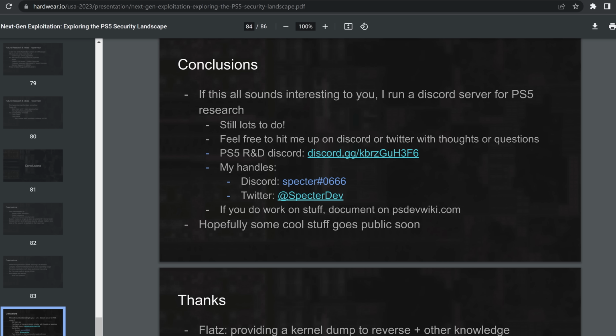Then we have more conclusions here. If all this sounds interesting to you, he runs a Discord for PS5 research, still lots to do. Feel free to hit him up on Discord or Twitter with thoughts or questions. PS5 Research and Development Discord, and he gives his Twitter handle and his Discord there. And if you do work on stuff, document it on the PlayStation Dev Wiki, and hopefully some cool stuff goes public soon. So interesting, some cool stuff goes public soon, maybe hinting that they're getting close potentially to something, which may be just running Homebrew, but it may also be getting closer to a hypervisor exploit, hopefully.